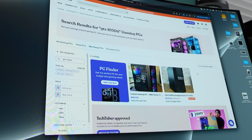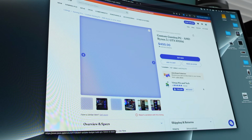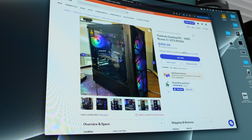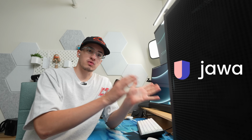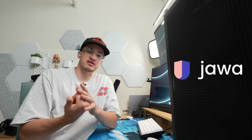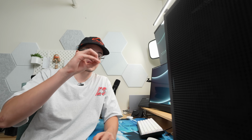Now I also went over to Jawa and searched for computers that have a GTX 1050 Ti. There's this one with the Ryzen 3 and GTX 1050 Ti. They're asking a little bit, well actually a lot, way too much for that computer, $400. Then there's this other one for $230. So I'm going to list at 200 bucks. Jawa will take about $50 in fees, so that'll be like $150 in profit. But if it sells on my Facebook Marketplace, that'll be about 200 bucks in profit because the cost was $0.